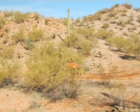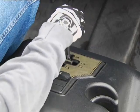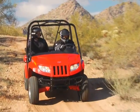To drive downhill, as you approach the hill, slow down and stop. Shift into low range and release the accelerator to allow maximum engine braking. On the way down, use minimal braking to maintain a slow speed. Always use extreme care when driving on hills.